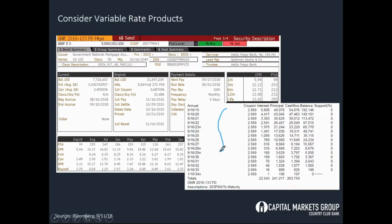If you can see at this cash flow chart here, you see a lot of cash flow at the first few years and then slowing down in the later years. This particular bond is extremely seasoned, has a 2.49% coupon right now, but does make sense for a lot of investors because this moves up and down according to its specific index.